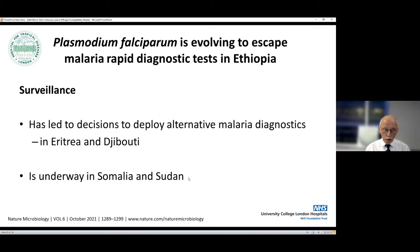And there's a very nice paper in Nature Microbiology. Leading author is Jane Cunningham from the WHO, pointing out that P. falciparum is effectively doing what David Bell said it would. It's evolving to escape, because if it's not caught by the HRP2 RDTs, then it can thrive while the other strains are killed off. As a result, Eritrea and Djibouti have already switched to alternatives, and the surveillance to inform that is underway in Somalia and in the Sudan.